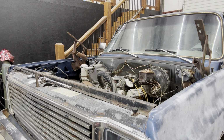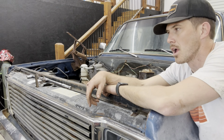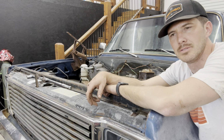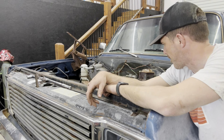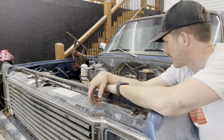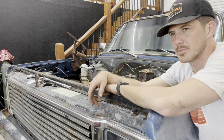You ready? Oh no. That is not what I wanted to hear. It's the same thing. It feels like the motor's locked up. It's just like the starter just cannot turn that flywheel. And I don't know why. Could be why he sold it so cheap. I don't know. I don't know what to do now. What do you do here? The starter will not turn the flywheel.